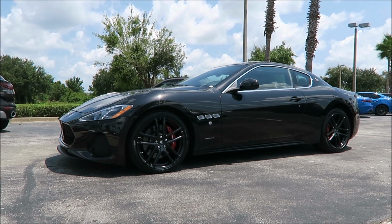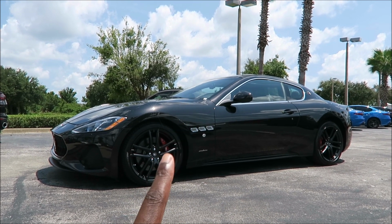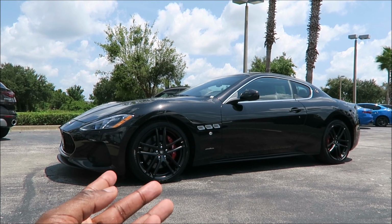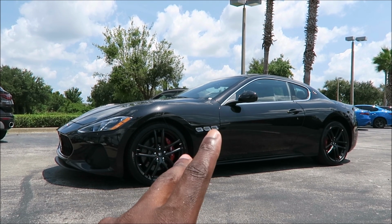Now, with that said, Maserati has also been phasing out naturally aspirated engines. Like most automakers these days, it's harder to find a naturally aspirated engine. Another thing we're thinking about here is this is a Ferrari built naturally aspirated engine. This is pretty much a Ferrari engine, or a Ferrari engine designed for Maserati. This is a true naturally aspirated V8 from Ferrari.